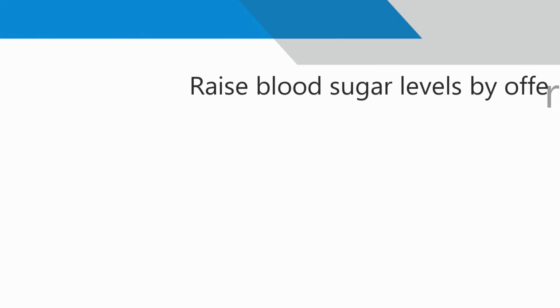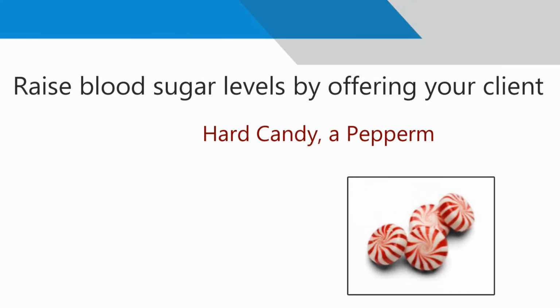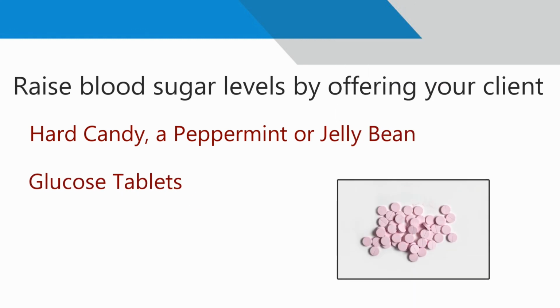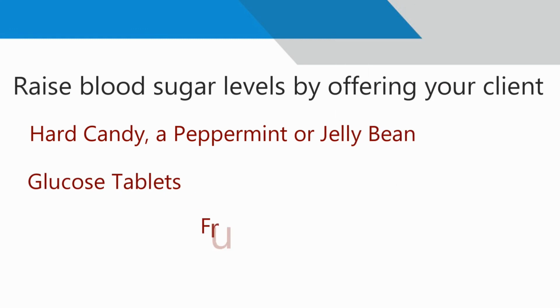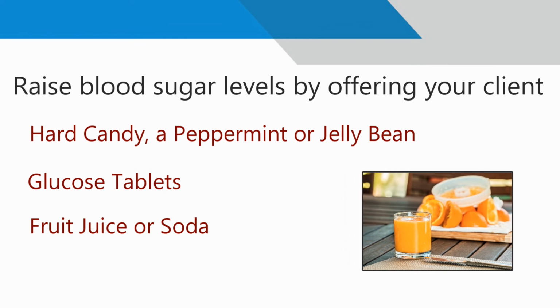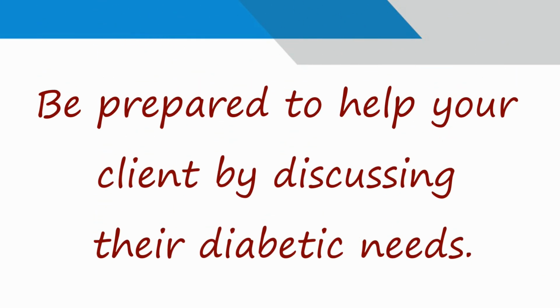Your client will likely have some hard candy, such as a peppermint or a jelly bean. They may also have glucose tablets available to administer if needed. Another option may be to offer half a cup of fruit juice or regular soda. It would be wise to discuss this with your client so you are prepared to help them if needed.